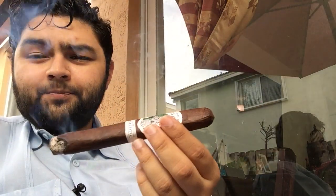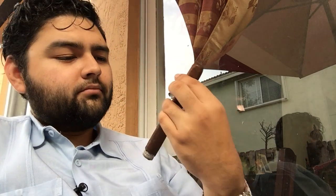It's smoking absolutely great. You can see how much smoke I'm getting with that. Really nice thick white smoke. Gorgeous band. Yeah, and the second hand is fantastic.